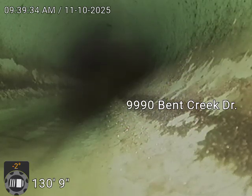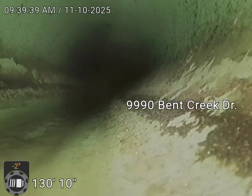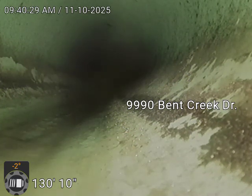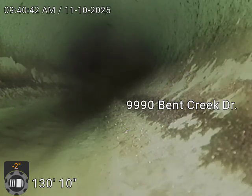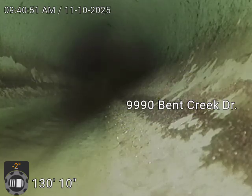So I'm actually going to pause the video for a second. I'm going to run some water down here in the basement bathroom, and then we'll continue the inspection. Okay, flush the toilet. We'll run some water in a sink here. Water should show up in a second, but obviously we're out 120 feet, so 130 feet, excuse me. And so it's going to take the water a minute to get here. But good news is the line looks like it's in really good shape.